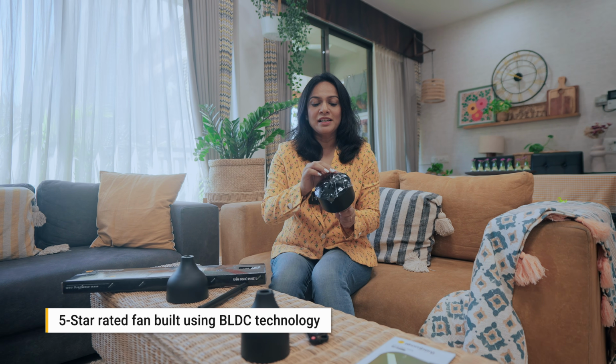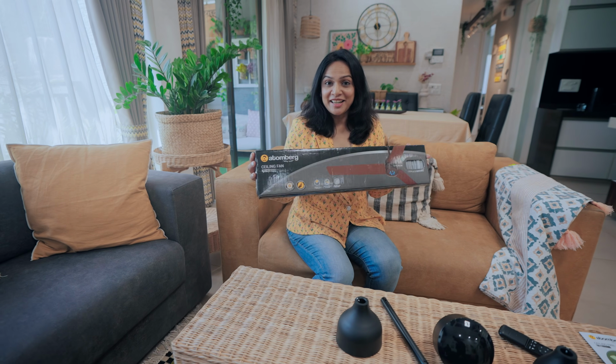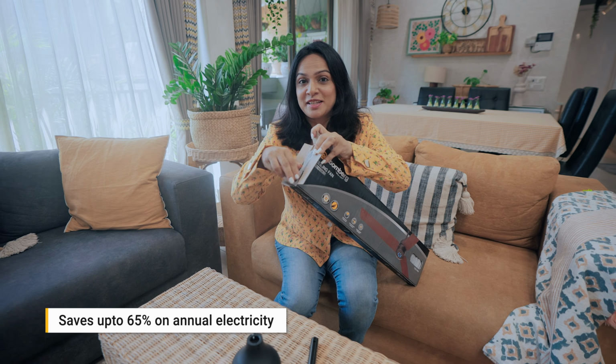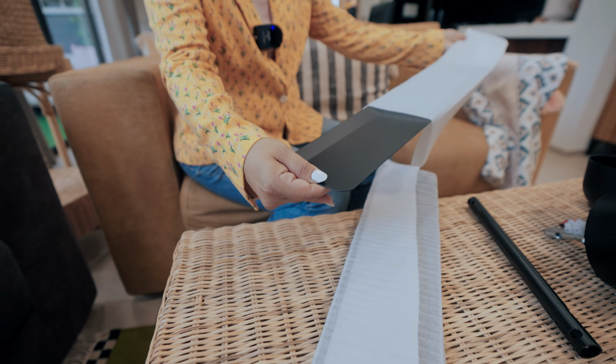The Atomberg Renesa is a 5-star rated fan built with BLDC technology. BLDC technology allows us to save up to 65% on our yearly electricity bills, while also providing benefits such as great energy efficiency, minimal noise and long-lasting performance.